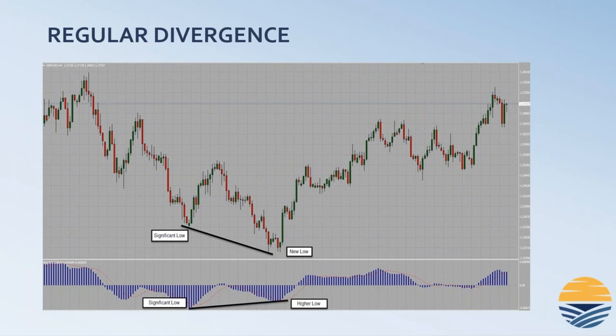Now, we previously defined divergence as a discrepancy between price and indicator movement. Note that we've now added the MACD to the chart. So when the price is making a new low, lower low, but our MACD makes a higher low, higher low, we have bullish divergence signaling that the trend is likely going to reverse. This is called classic or regular divergence. The black line of the price is sloping down, but the black line of the MACD is sloping up.